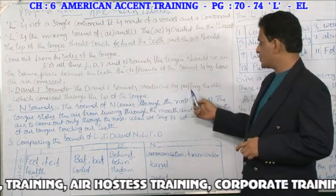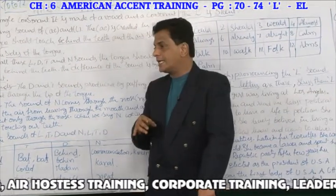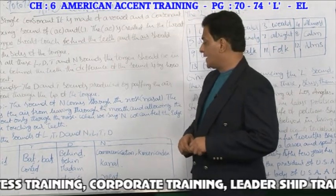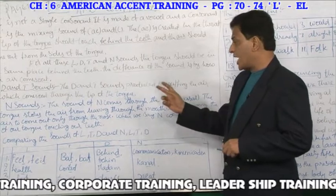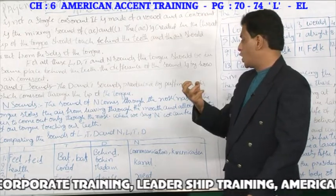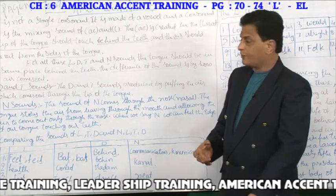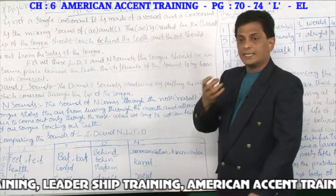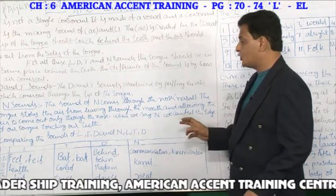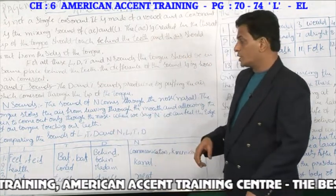D and T sounds are produced by puffing the air which comes out through the tip of the tongue. Where does the N sound come from? The sound of N comes through the nose. It's nasal. The tongue stops the air from leaving through the mouth, allowing the air to come only through the nose. So N is like D, T and L, but the tongue stops the air coming out of your mouth and it comes out through your nose. When we say N, we can feel the edge of our tongue touching our teeth. Hope you are able to understand how you get the N sound.